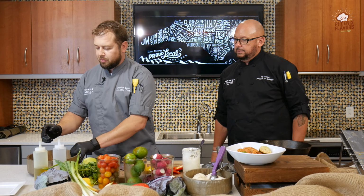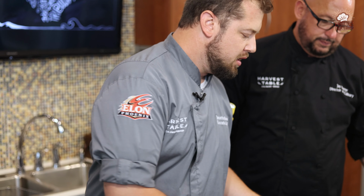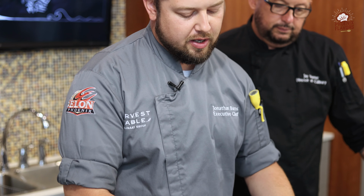So that completes our slaw. We've got our slaw piece put together. The next component we're going to work on is the tortilla. This is actually the same masa harina that we use in our dining hall here at Lakeside. So you can go every day to our dining hall and get a fresh tortilla on our taqueria station. And they're very delicious, might I say.